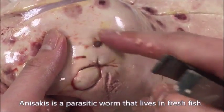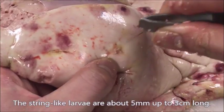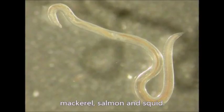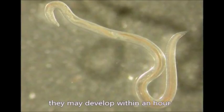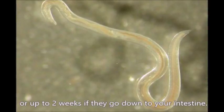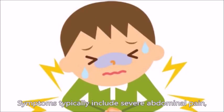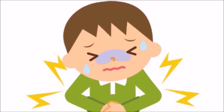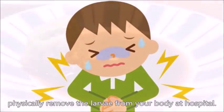Anisakis is a parasitic worm that lives in fresh fish. The string-like larvae are about 5 mm up to 3 cm long. They are often found in species like mackerel, salmon, and squid. After consuming infected fish, they may develop within an hour if they parasitize on your upper digestive organ, or up to 2 weeks if they go down to your intestine. Symptoms typically include severe abdominal pain, nausea, vomiting, and low-grade fever. And the major treatment is to physically remove the larvae from your body at hospital.